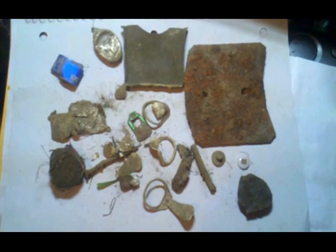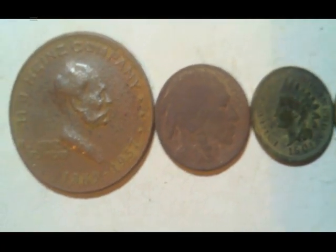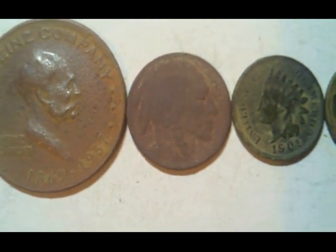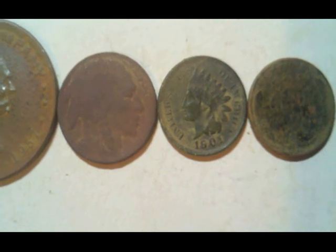Well, here are all my finds. Nothing too spectacular. Here's all my trash. It's not too bad for digging iffy signals. Pretty cool Heinz Company token. My third Buffalo nickel. That's pretty cool.